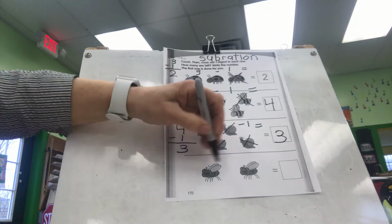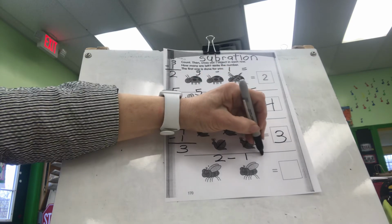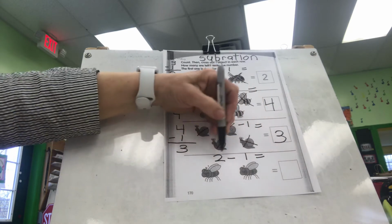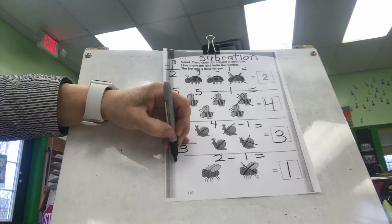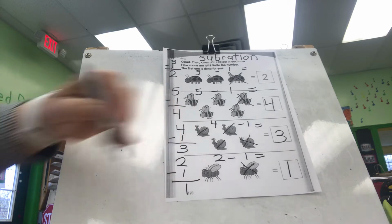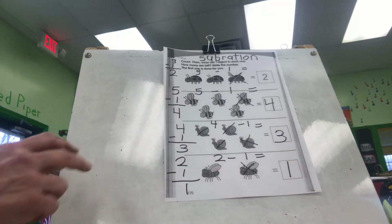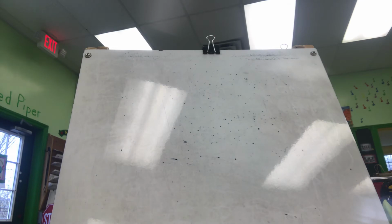How many flies? 1, 2. 1 flies away. 2 minus 1 equals, there's that equal sign. 2 minus 1 is easy breezy 1, and let's do it up and down. 2, take away 1 equals, and there's that number 1. What lovely number sentences and a subtraction page today. Well done, pre-Ks. We're coming to the end of our book. Well, no, these are long books. I'm going to keep you busy.